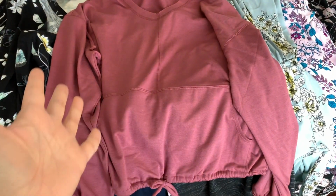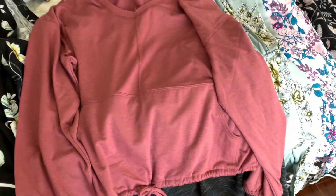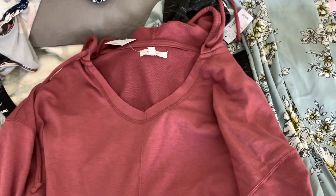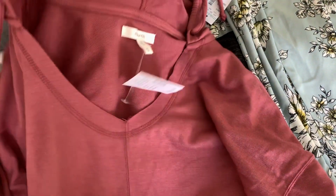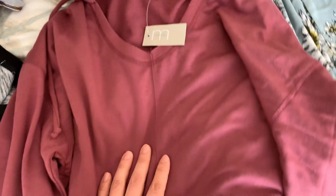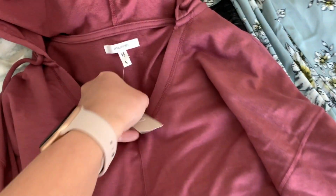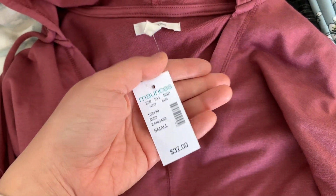This is the least spring summery thing I think I could have purchased. It is a long sleeve hoodie. I know, I live in a desert. This is way too hot to be wearing in the spring and the summer here. However, I love the color. It's this beautiful mauvey, winey sort of color, purple berry sort of color. I love it. This was $32, size small.